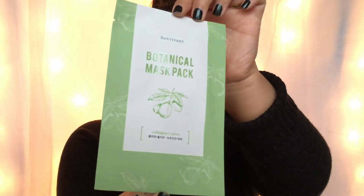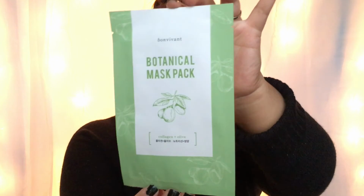The last thing I got from this month's IPSY was a sheet mask set. It actually came in a set of 3 and I've already used the first 2, so I'm down to my last one, and this last one is their Botanical mask pack in olive, and it says it has collagen in it. So here's the packaging that it comes with. I absolutely love sheet masks. Every IPSY that I get that I see I'm getting a sheet mask, I just get so excited because they are just my absolute favorite.